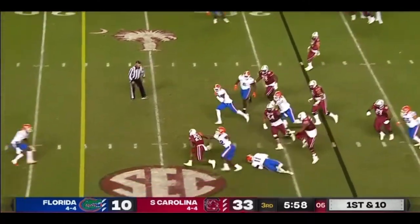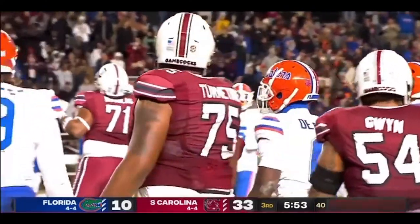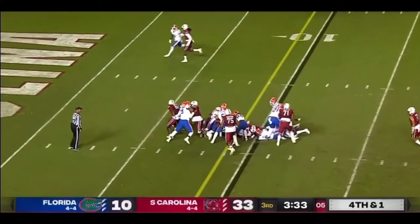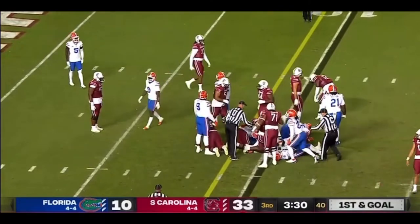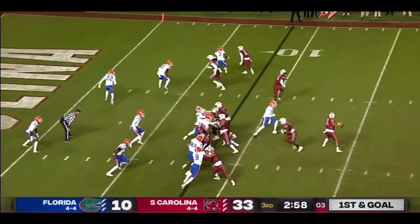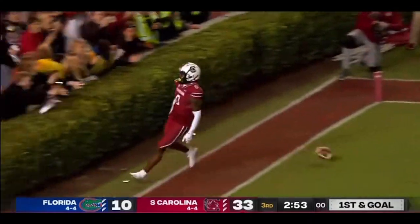Kevin Harris hits the hole hard inside the 20 into the red zone again. So Quandre Wright follows Trey Jones. First down, Gamecocks. And Brown throws it over to Bell. Bell slips a tackle. Touchdown.